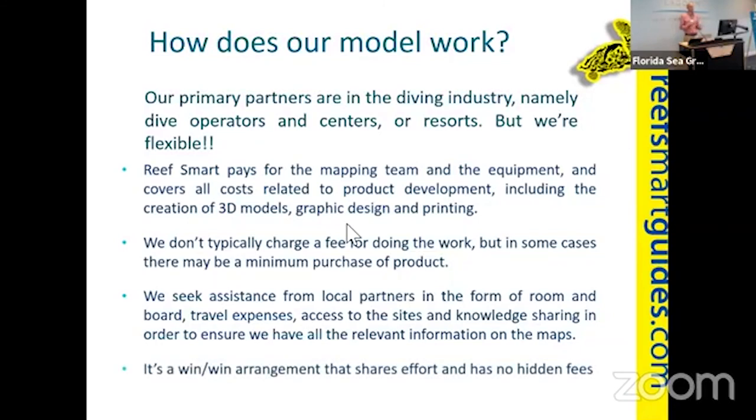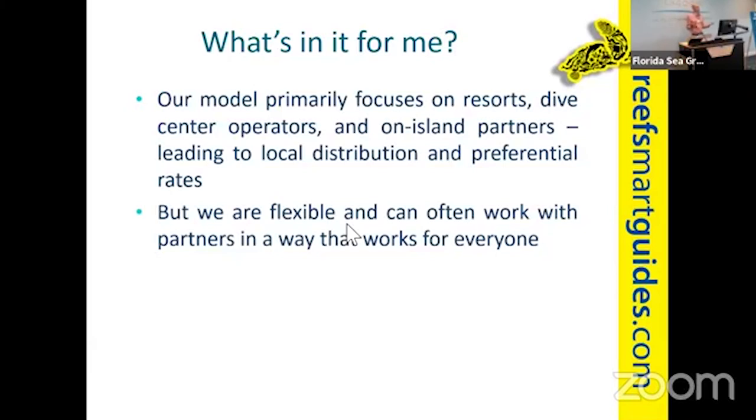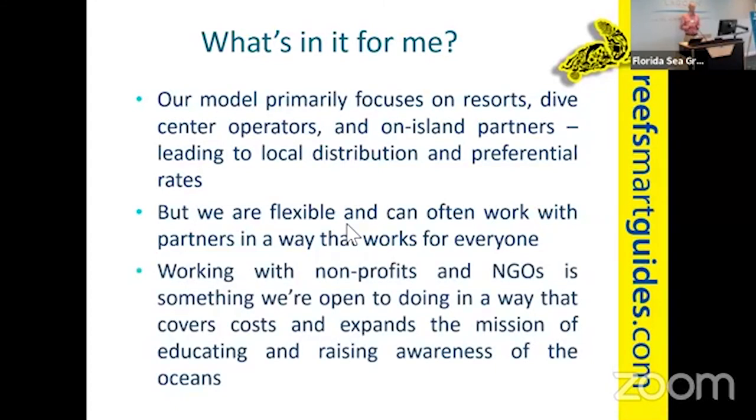While I mentioned that it's generally focused on resorts and dive center operators and on-island partners, we're flexible in the ways that we work with partners. We're a relatively small company. We have a clear desire to bring more of the ocean to people who are either actively experiencing it or may not be able to experience the ocean. And so our main interest is getting more of the reefs and artificial reefs and wrecks and other objects mapped and in people's hands and explained in an educational venue than simply sticking to a model that may or may not work for everyone. Working with nonprofits and NGOs is not something we've done, but we are open to that conversation and figuring out how.